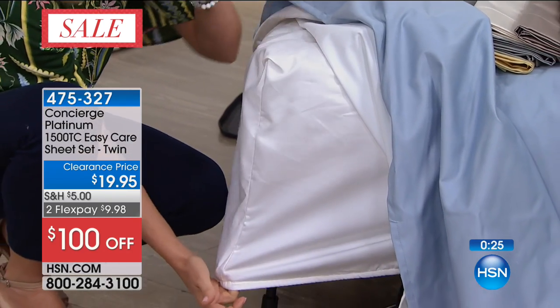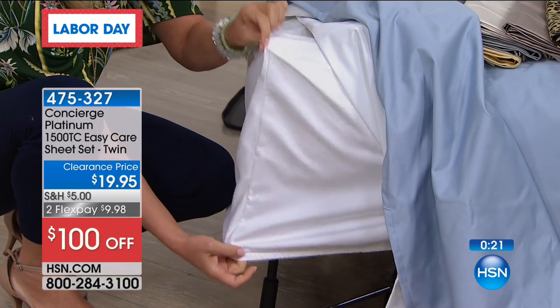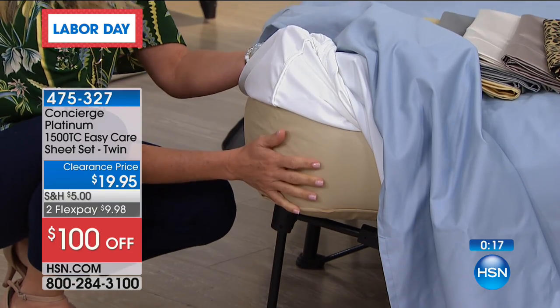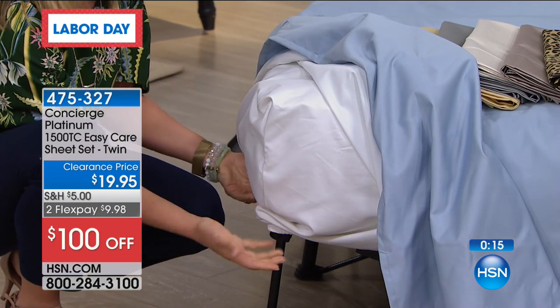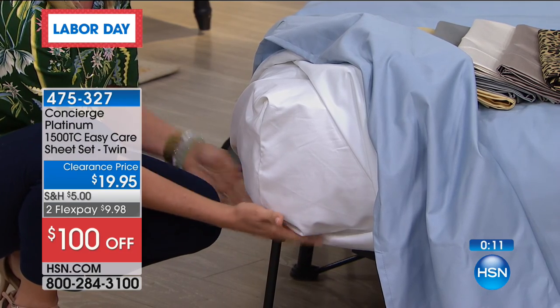I want to show you this, and this is great. I always talk about our deep pocket. These will accommodate up to 18 inches of mattress, but look, this is an easy bed under here. This is a 9-inch mattress, but look what happens. It just fits because the elastic goes all the way around. So these are great fitting sheets.